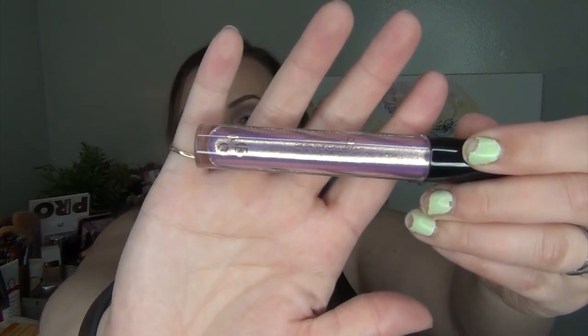I got the Ciate London Eye Luster Cream Eyeshadow. This is a metallic eyeshadow in the shade Cupid. Ooh! Look at that, you guys! I'm putting this on right now. Do you guys see that difference? Look at the difference. This one it's on, this one it's not. Look at that! It's freaking beautiful! Okay, I'm gonna put it on both really quick.